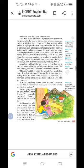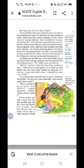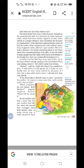So it was a belief, for those who stayed there, they were seeing that face for many years. And it is said that it was a belief for many people that the valley owed much of its fertility to the benign. Benign means kind and gentle face that was continually beaming over it. So now this face, it was a prophecy, a Bhavishyavani, that the face is somebody's who has done something good for the valley. It is a kind and gentle face of a person who has done something great, a well-known person of that particular valley. So I hope, children, that paragraph is clear to you.